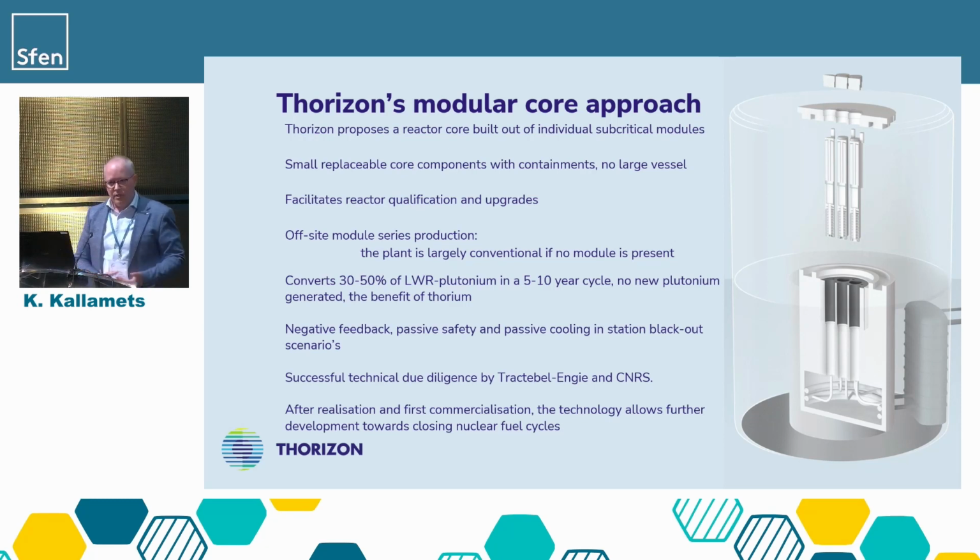So in the configuration that we have selected, we can convert about 30 to 50% of light water reactor plutonium in a 5 to 10 year cycle. And this 5 to 10 years is determined by the materials. No new plutonium is generated because we add thorium to the system, so we have no uranium. The system has a negative feedback, passive safety, passive cooling in the station blackout scenario.